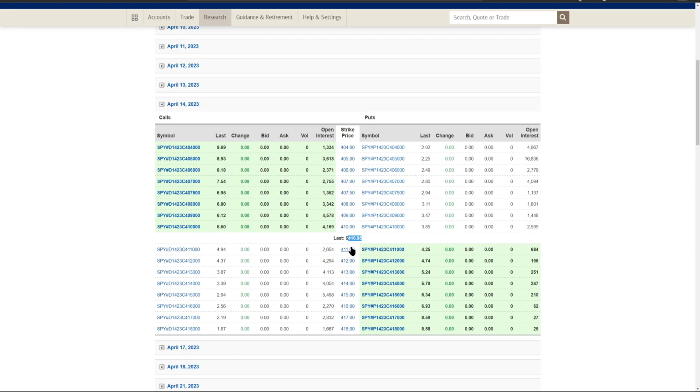So out of the money just means that it's not currently priced at or below the current share price. So at $410.95, anything below is in the money already, because it's already at a strike price that is being currently hit. And then out of the money is anything that's above the strike price or the current price.